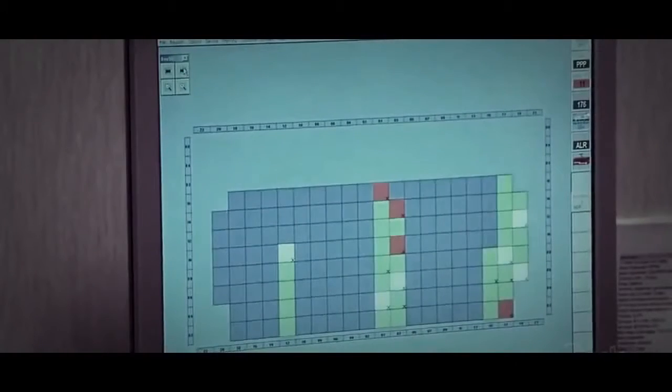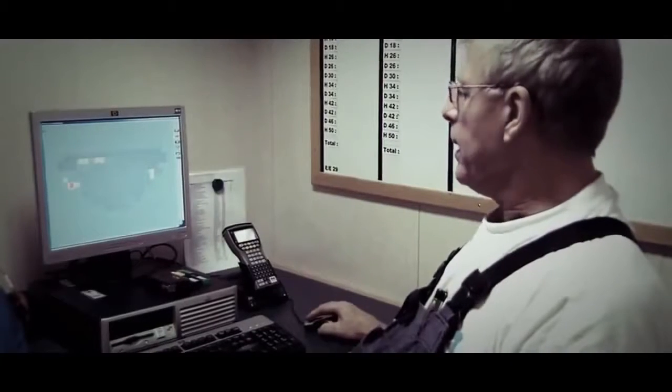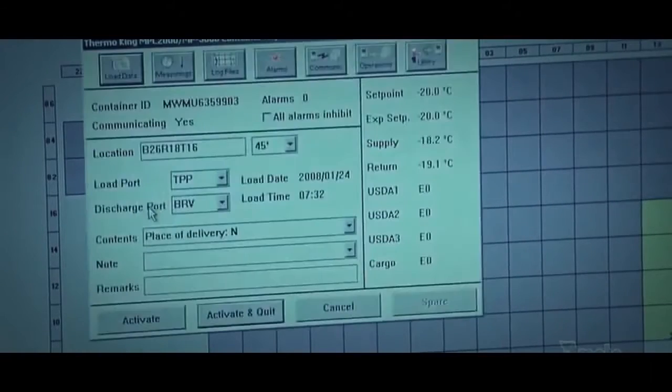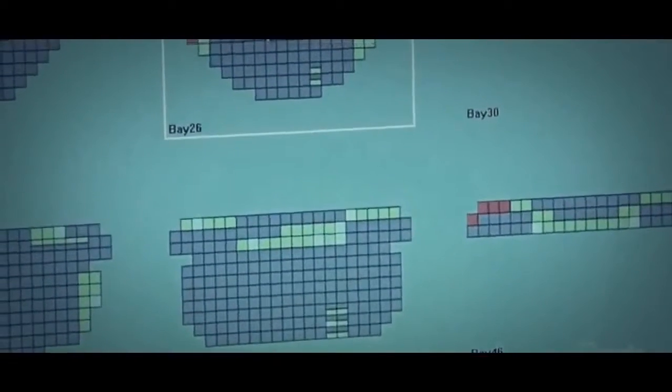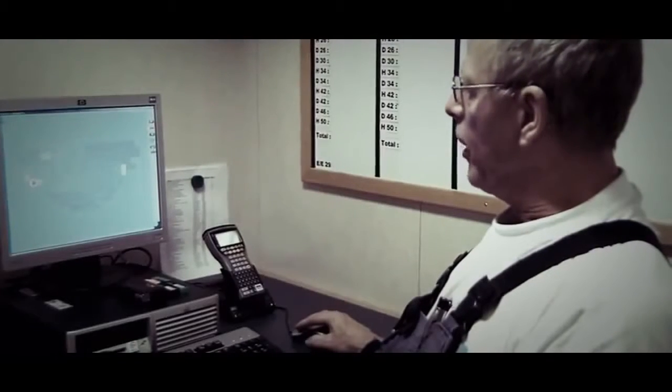Sensors monitor the temperatures of the containers. Today, one of them triggers an alarm in the unit, and it's relayed to a computer terminal in the control center. And here you see there is an alarm. I can go and highlight it. I can watch what is the alarm. If it's serious, some of Emma's valuable cold cargo could be in jeopardy. I can see that it is a minor fault, so there is nothing to be worried about.